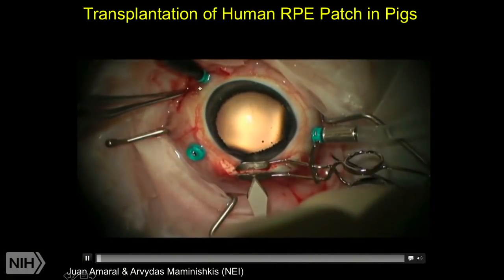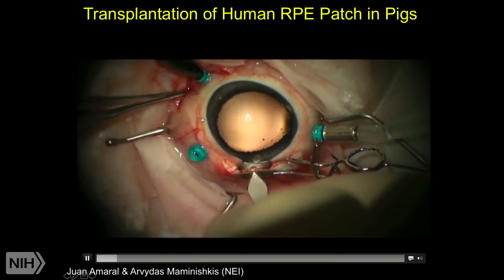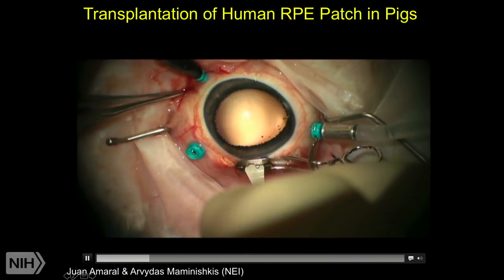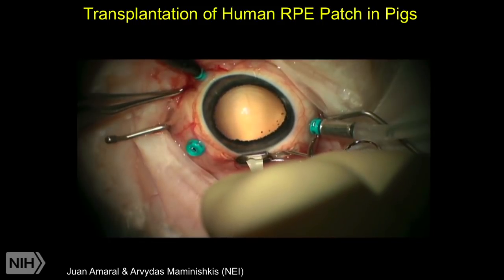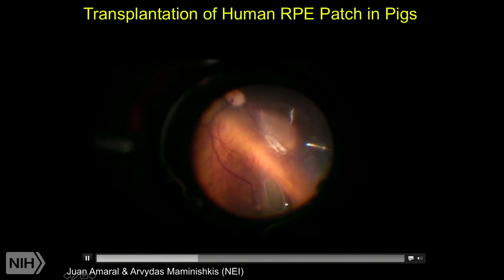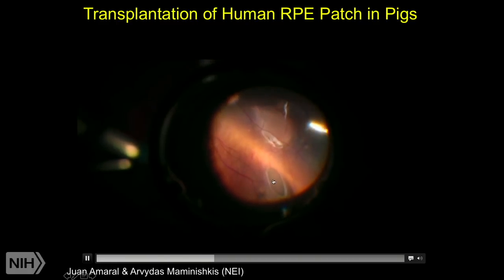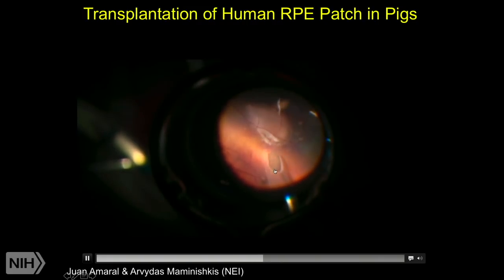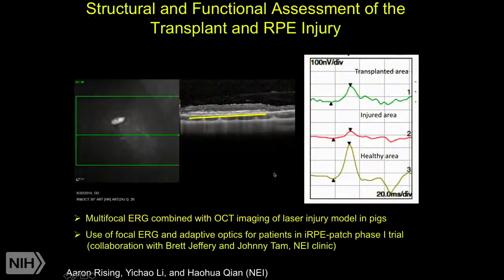As you can see, the eye has already been prepped with 4 ports. The surgeon is making one of the ports bigger so they can put the transplant tool inside. And in the next shot, you will see the patch. Here's the tip of the tool. This is a patch. You can see pigmented cells on top. Here's a cut. Here's a retina. The cut in the retina. Retina has been lifted here. And the surgeon is delivering the patch right under the retina. And then he'll flatten the retina on top so the patch stays right in that place.